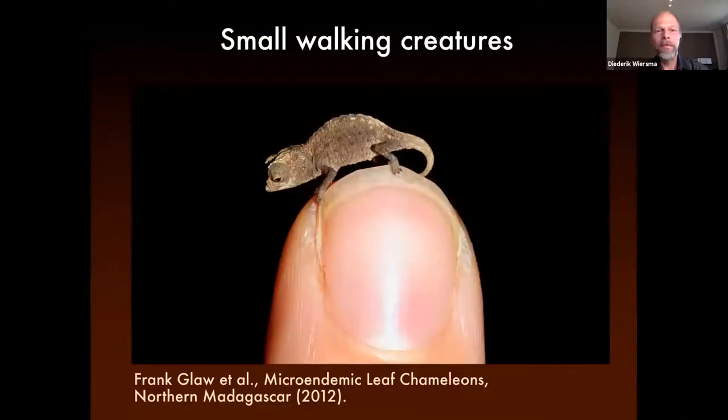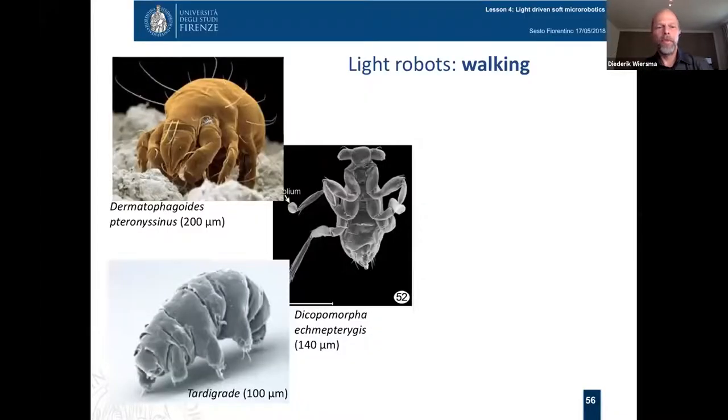Just to get a flavor of small walking creatures in nature, this is an actual scale of a microendemic leaf chameleon. This animal actually exists. This is already very small, and this is walking. We are going to look at walking animals now. But this is still relatively big. We want to go to things that are even smaller. So we have these animals, these are kind of the smallest animals that exist in nature that are walking.